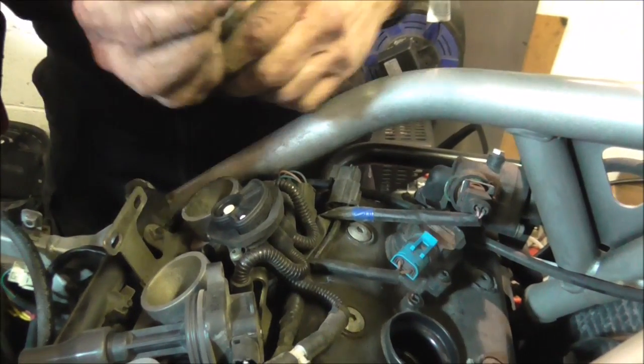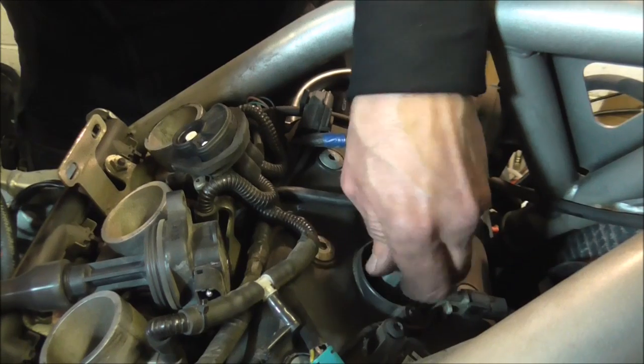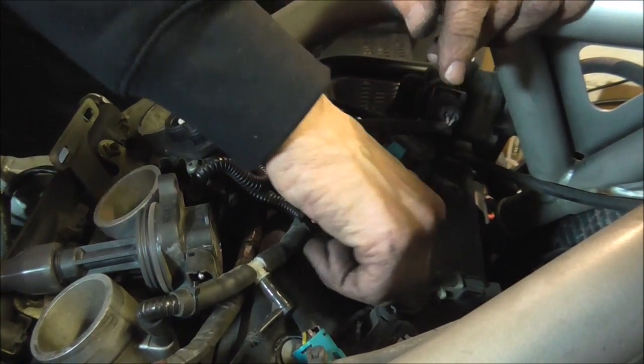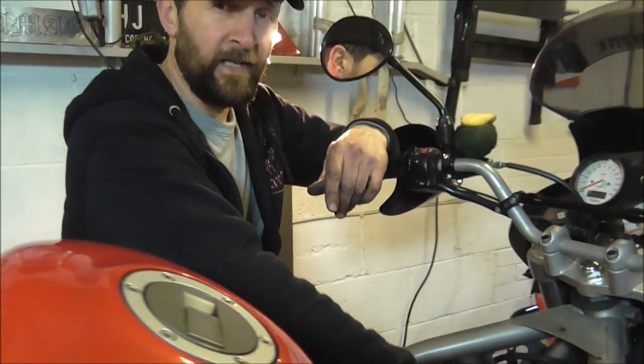New plug in. Drop it in the hole. Screw it into place. Now these I have a torque set, and they're a crush washer. But unlike the old days with your old bikes, what you used to do back in the day was take your plugs out every now and again and clean them.